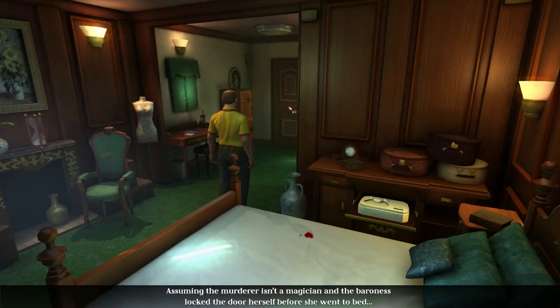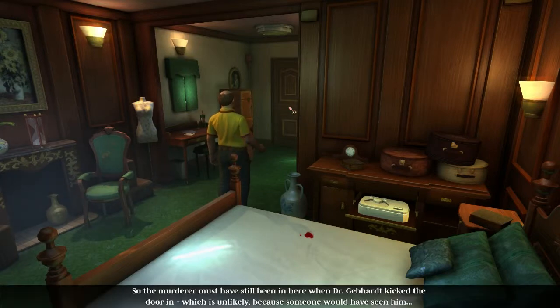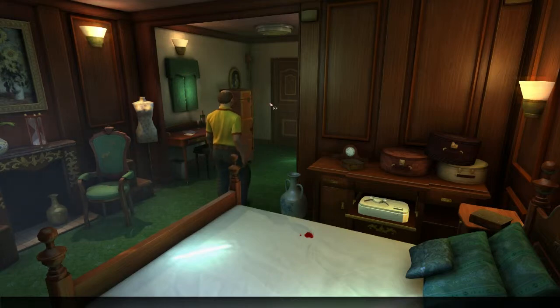Assuming the murderer isn't a magician, and the Baroness locked the door herself before she went to bed, the murderer couldn't have left the cabin through the door. So the murderer must have still been in here when Dr. Gebhardt kicked the door in, which is unlikely because someone would have seen him, or he found another way out of the cabin. Possibly the window or the vent up here. See, that's what I mean. I didn't see that before.